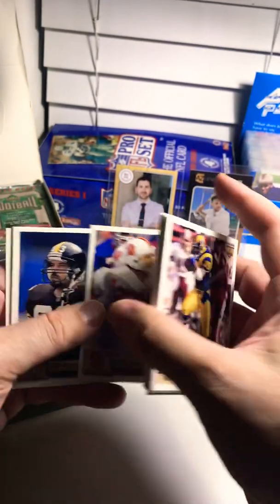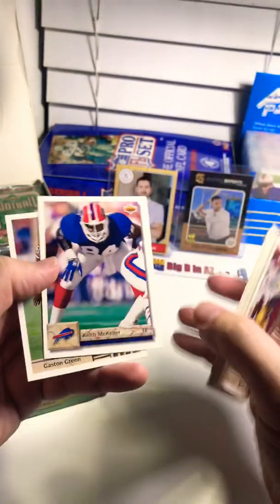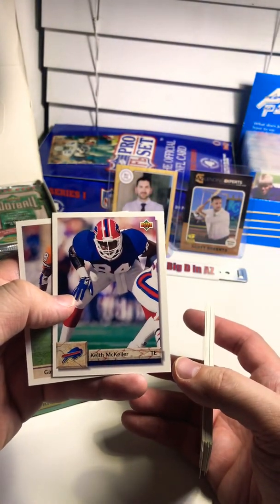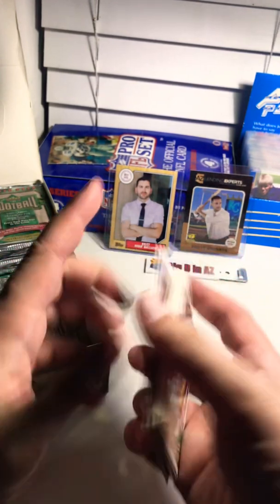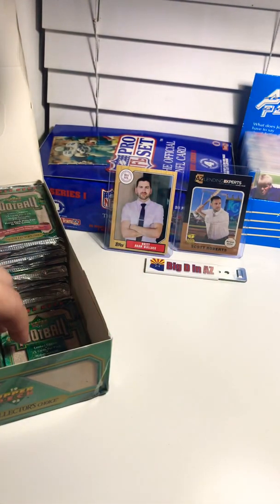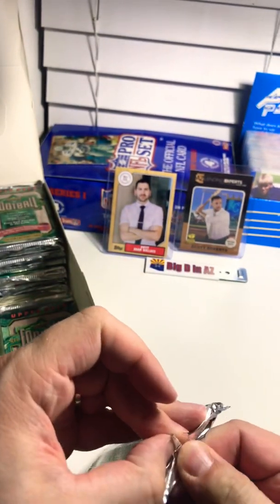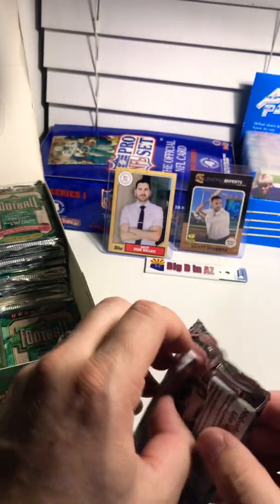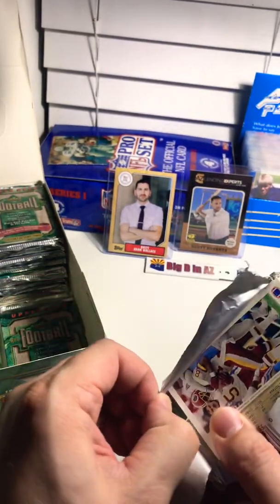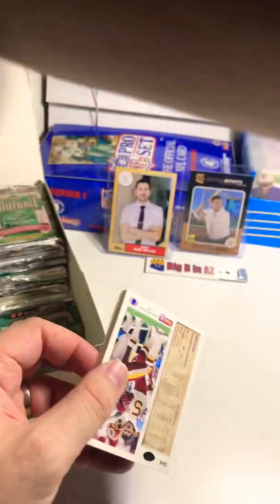Keith Henderson, Paul Gruber, Louis Lips, Keith McKellar, Gaston Green, Team MVP, not John Elway, and they're kind of aluminum foil wrappers, which is kind of different too.